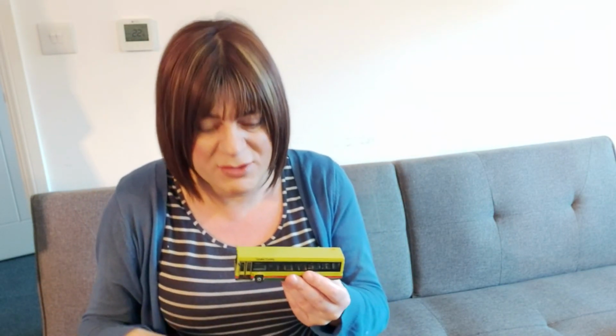So this is one of those vehicles which probably won't be moved away from the main layout, but put further down somewhere to reflect the fact that you're coming out of London and out towards the suburbs and into the countryside. So that's what I'm going to do with that.